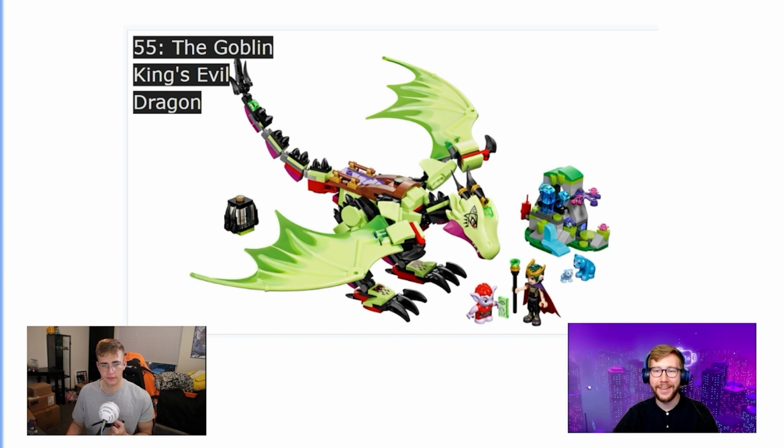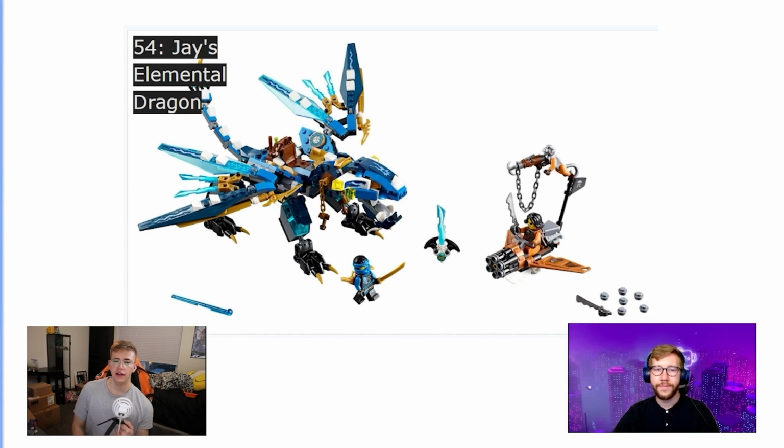55, the Goblin King's Evil Dragon. He even has evil dragon eye tattoos. But in my opinion, this Elves dragon is the best of all the Elves dragons, as it has a great color scheme and a very nice, kind of cute, creepy build, as most of these Elves dragons were known to have.